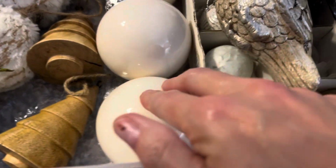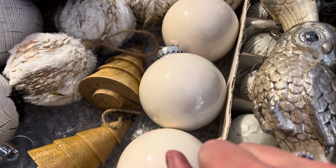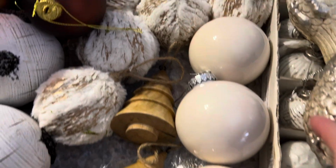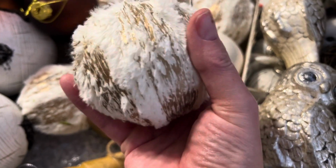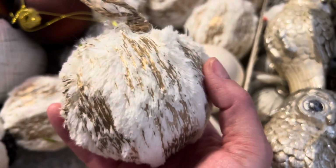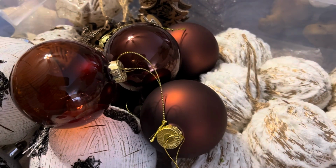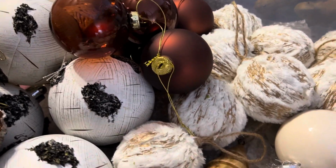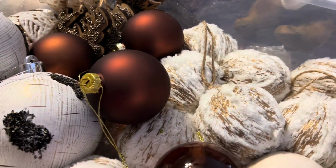And then I had these just plain white balls. I only have 3 of those, but I know that they'll be a good filler somewhere. These I picked up, and I think I honestly got these at Big Lots last year, but they're kind of fuzzy with a little bit of gold in them. So I think that would be pretty. And you can see that rust color, amber color. So I want to use that in our dining room as well.